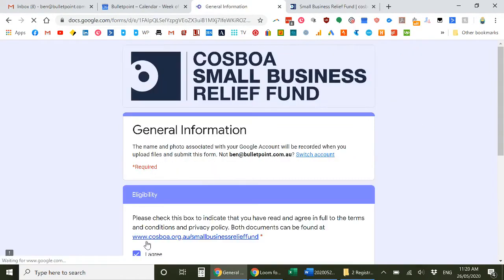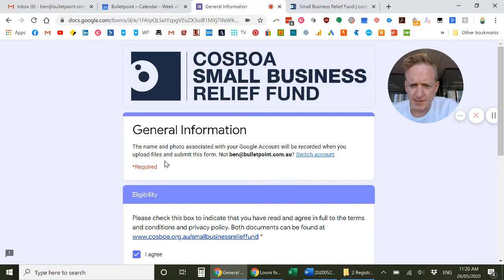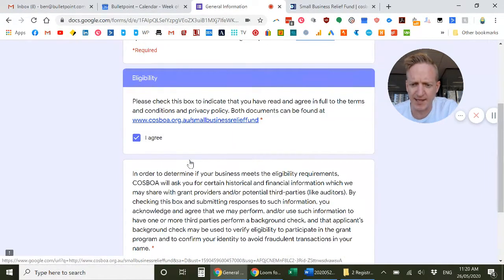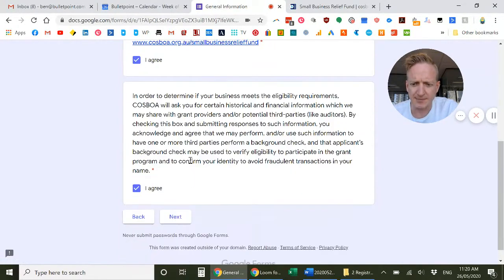Okay, so then we're on to page 2. So this is the general information. So talk about the eligibility. So you can go check to see whether you are eligible. Clicking on that link there, I agree to that. Bit more about they want to be allowed to verify the eligibility, not a worry at all. Click next.